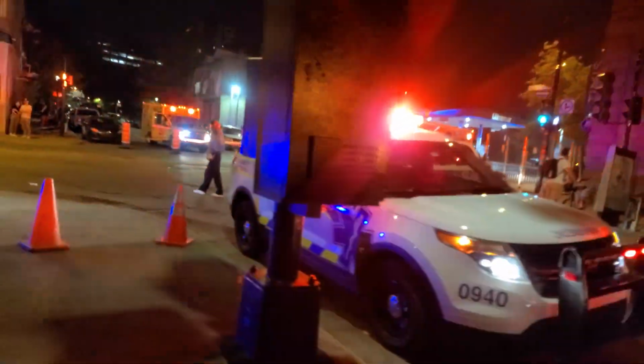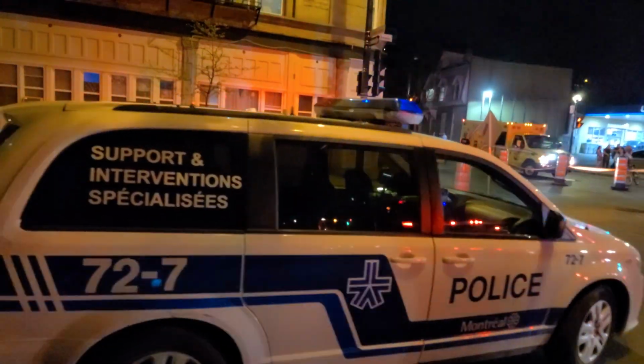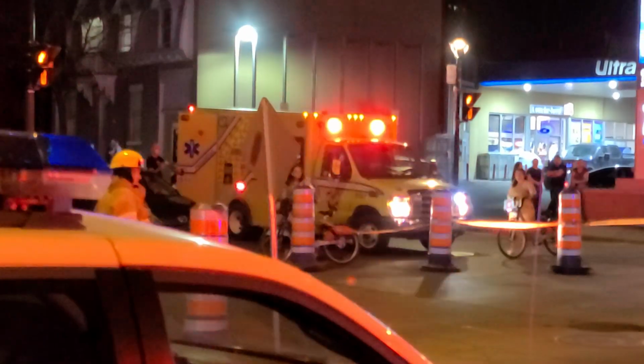This is a paramedic supervisor vehicle, Urgent Santé supervisor vehicle, which is of course the ambulance network here in Montreal, also a large section of Quebec. There's a nice police van, and there's an actual ambulance down there if you're interested, on standby probably.